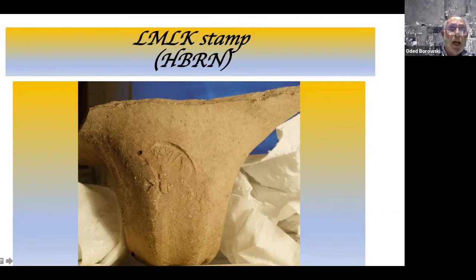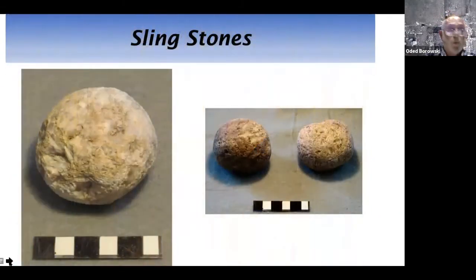So in our case, we have 2 stamped jar handles from the same jar, and it says that it came from Hebron. So Hebron is very well known as one of the cities where Hezekiah accumulated materials for the siege.